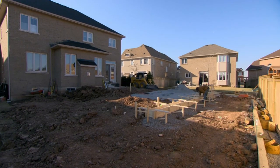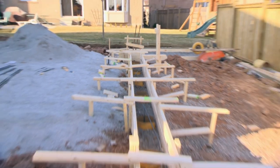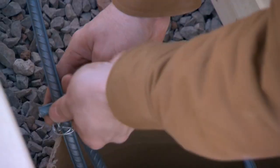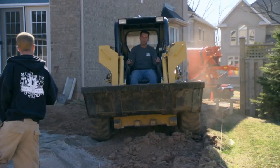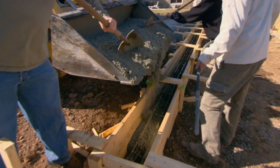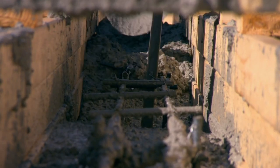A second retaining wall will create a new upper patio and dining area. For this, we're using poured concrete. Our twist? To make simple, cheap concrete look like wood. You'll see. When you're doing design and you keep pushing to try different things, I'm not 100% sure it's always going to work out, but you've got to try.